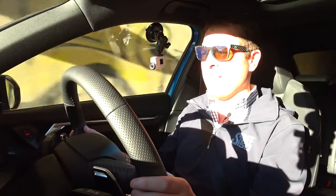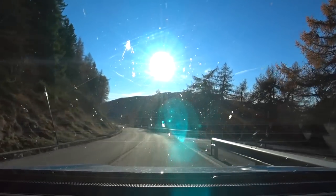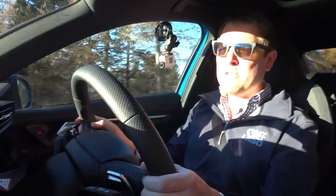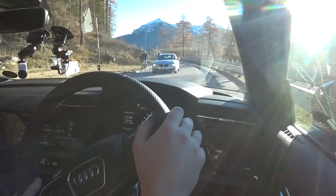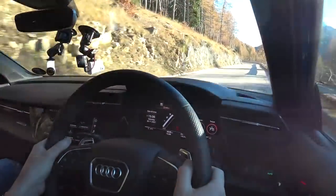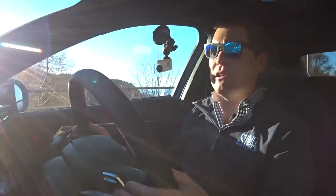If we pop it though into dynamic, which defaults to everything into its most dynamic of settings, a little bit of sound out of the five pot there as we head down the hill towards the sun, and I apologize for any sun glare that we might have on the video at the moment. You get those nice shift sounds, those raspy pops. So we just drop down.